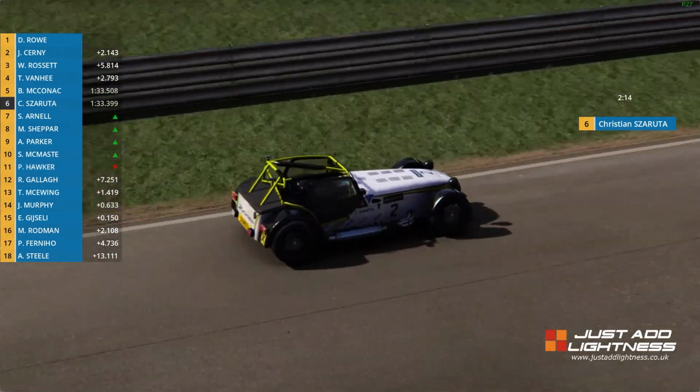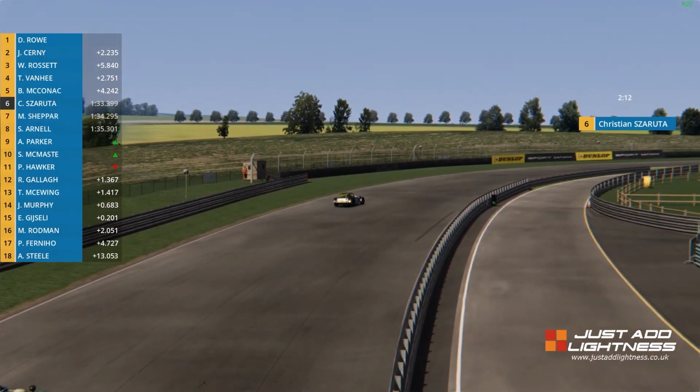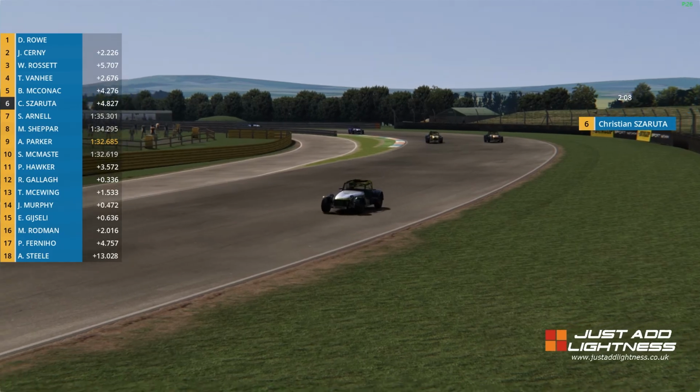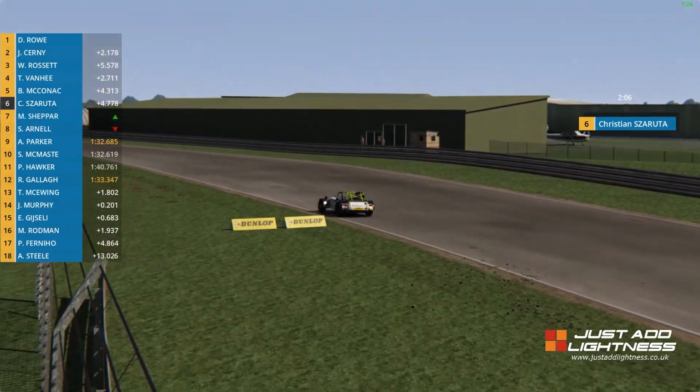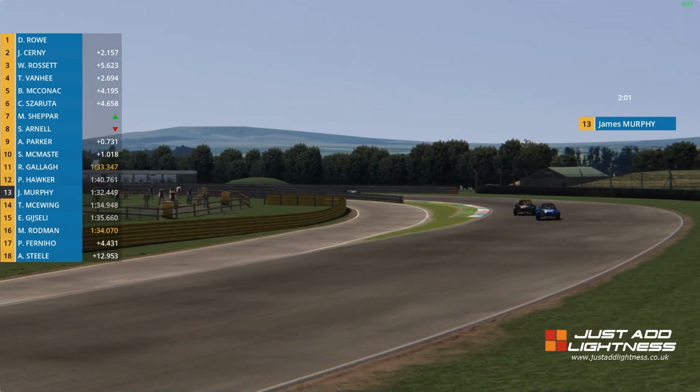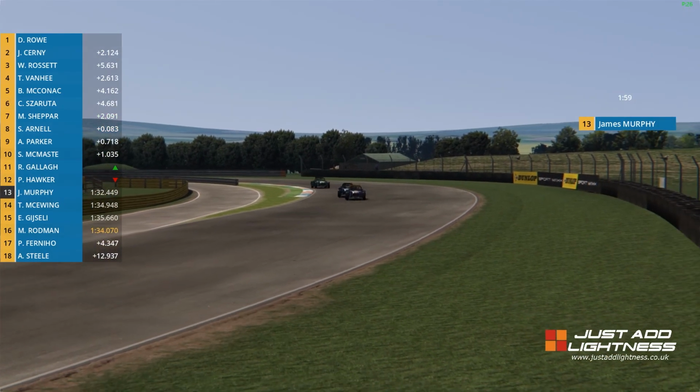Yeah, it's just unfortunate. I think a bit of overexcitement got the better of him going into the cup, braking at the upper club chicane. Braked a little too late, trying to beat the other two to the apex, and unfortunately it's got the better of him, and round he goes. So he's now going to rejoin possibly about 12th or 13th position.